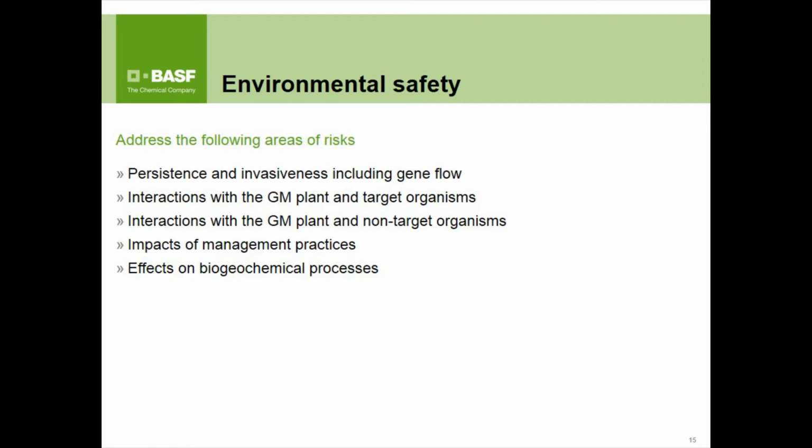We also, of course, need to look at what would be the effect of cultivating that crop in the environment, and provided by the EU, there's guidance as to which risk areas to look at. And so it's persistence and invasiveness, interactions with target organisms, but also with non-target organisms, impacts of management practices, and effects on biogeochemical processes.